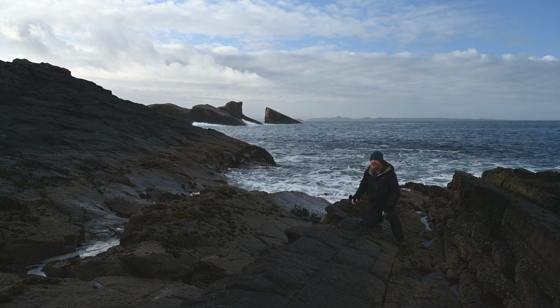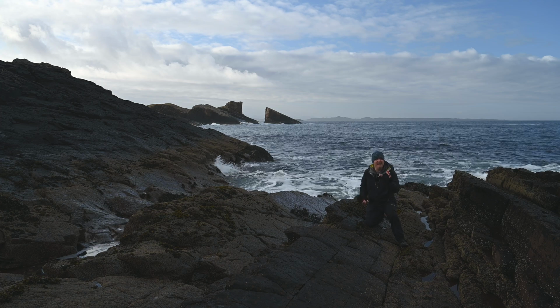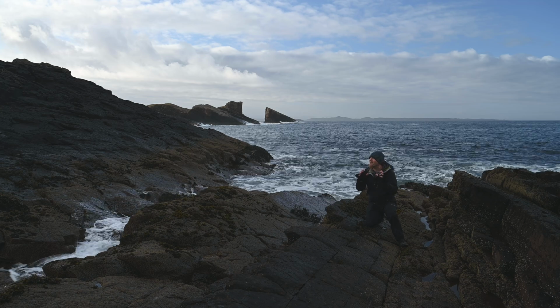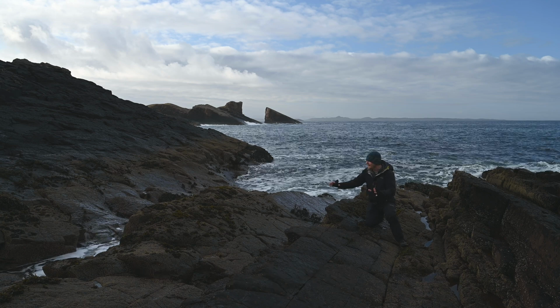And this is gorgeous. Beautiful channels here. Again, I can get some lovely waves coming in here, long exposure stuff. I've taken a couple of images trying to capture the waves as they break, and I don't know why, today I'm just feeling a long exposure day. So I'm going to try a few around here.